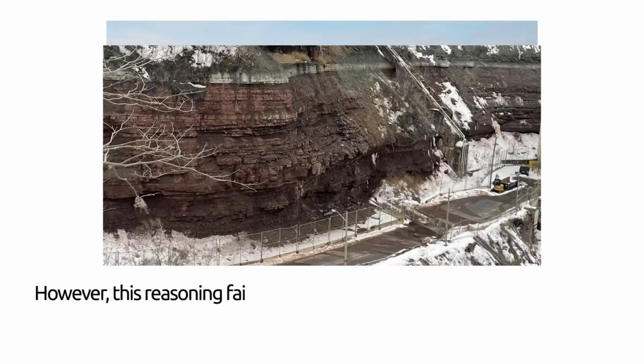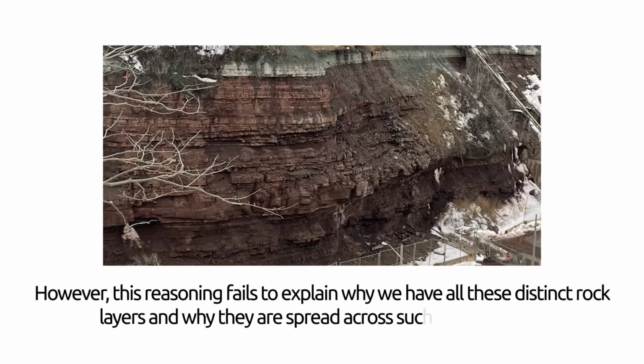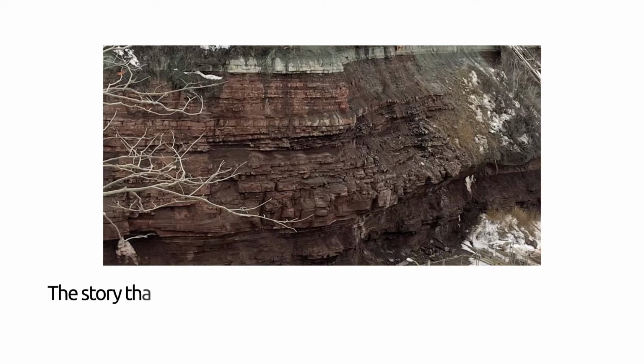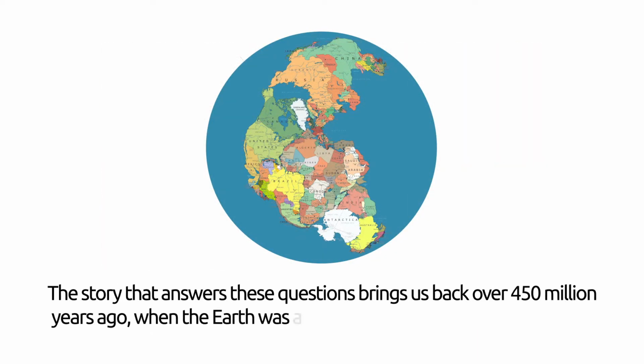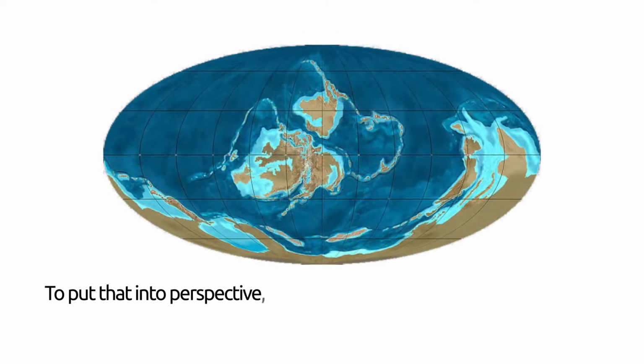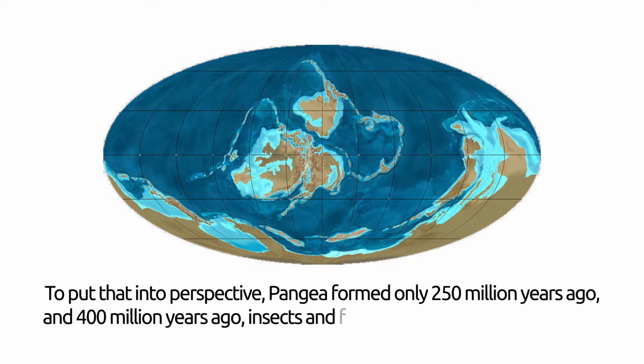However, this reasoning fails to explain why we have all these distinct rock layers and why they are spread across such a wide region. The story that answers these questions brings us back over 450 million years ago, when the Earth was a much different place than it is today. To put that into perspective, Pangaea formed only 250 million years ago, and 400 million years ago, insects and fish were only first just emerging.